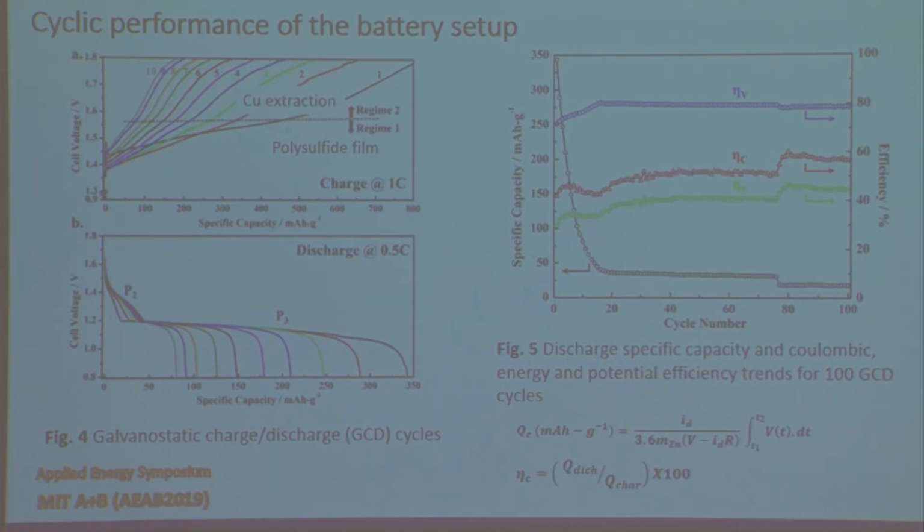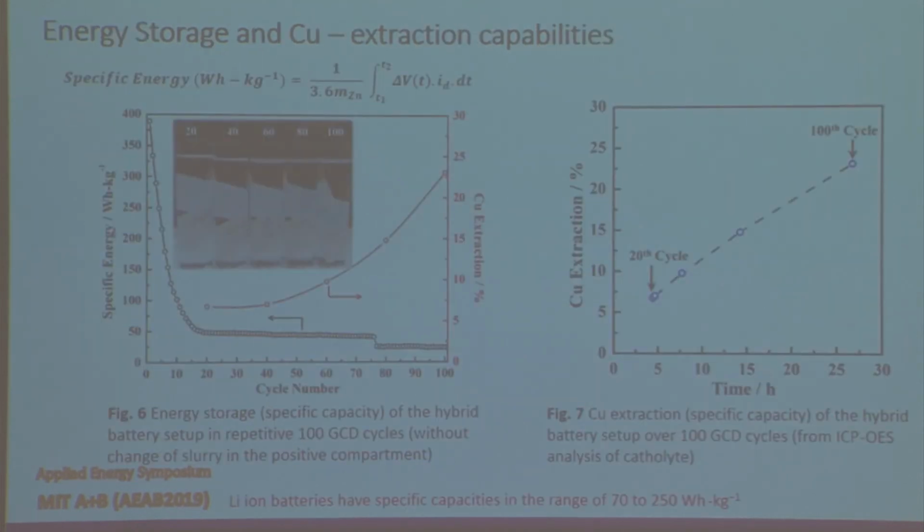So this is expected because the mineral is actually dissolving. So we're having losses associated with the mineral in the anode dissolving and copper being put into solution. This puts the two together. You can't really see with the lighting in here, but on the left-hand side, we have solution coming out of the anolyte, which has got copper on it, and it's meant to show that it's getting paler blue in color, so more copper is getting into solution. We could calculate the copper extraction to a maximum of 23% after 100 cycles.